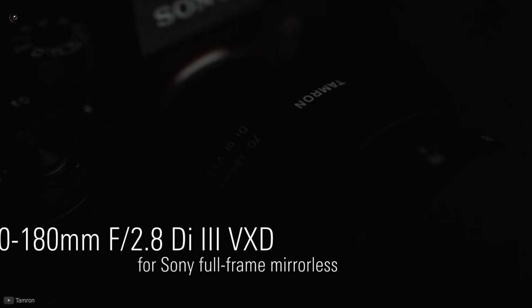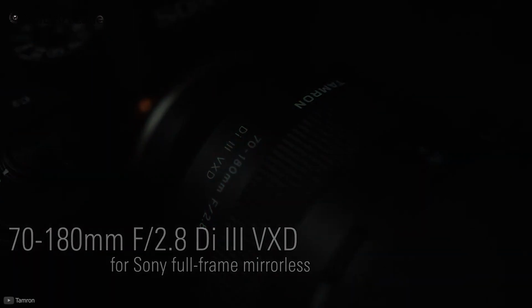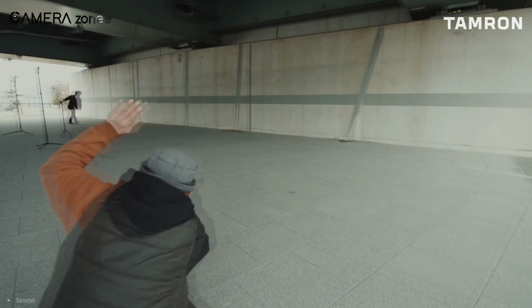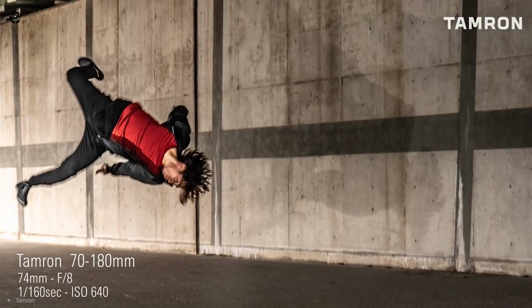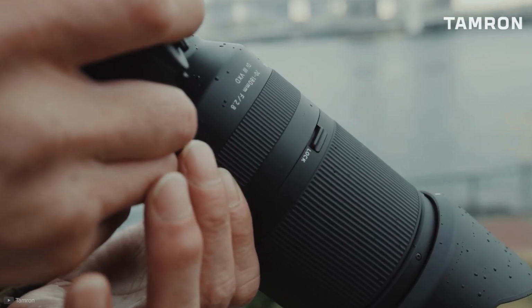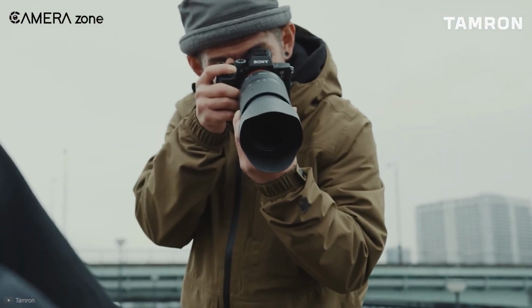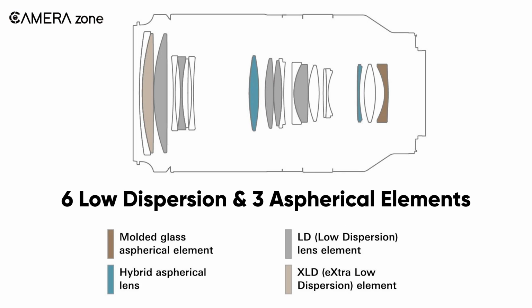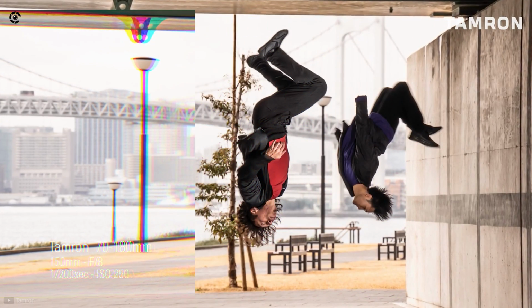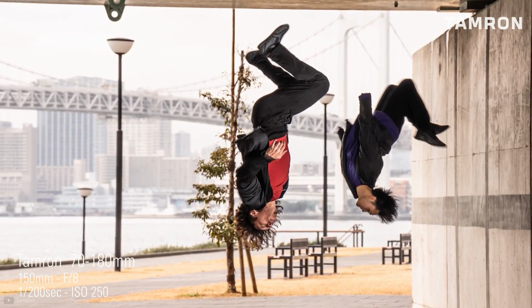Next up, we have the Tamron 70-180mm f2.8 D3 VXD Lens, the only zoom lens in this listing, providing you a range of different focal lengths without missing any moment. It provides consistent brightness throughout the zoom range and offers improved control over shallow depth of field with its bright f2.8 maximum aperture. Not just that, equipped with 6 low dispersion and 3 aspherical elements, it greatly reduces color fringing and chromatic aberration throughout the zoom range for improved clarity and color accuracy.